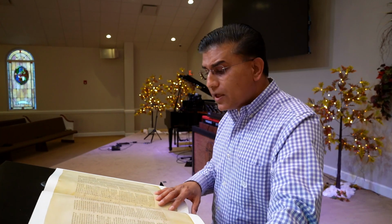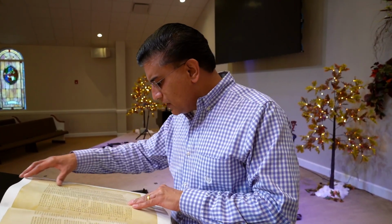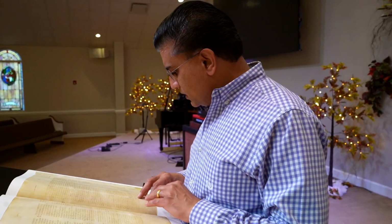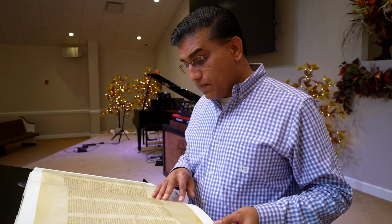And again, this facsimile was made through the British Library 20-some years ago. It's very helpful because you can see right down to the colors and even some of the fading that is in the text because of time and sometimes corrections and things like that. But a very important manuscript. Where are the originals now? Well, most of it is sitting in the British Library.